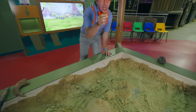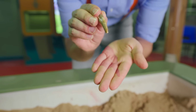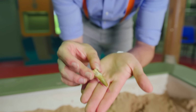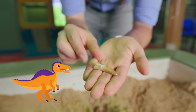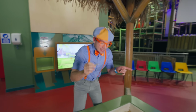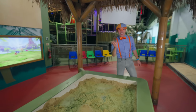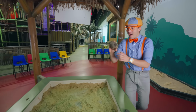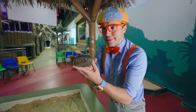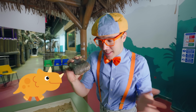Whoa, check it out. Another fossil. He didn't dig this one up, but this one looks like the tooth to a Spinosaurus. Whoa. Hey, and I think I see another one over here. Whoa, it's another fossil. Wow. This fossil is a toe to a Triceratops.